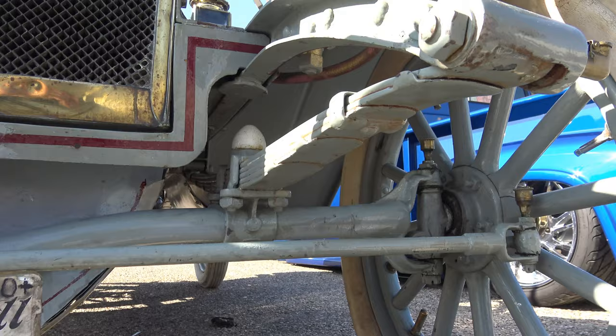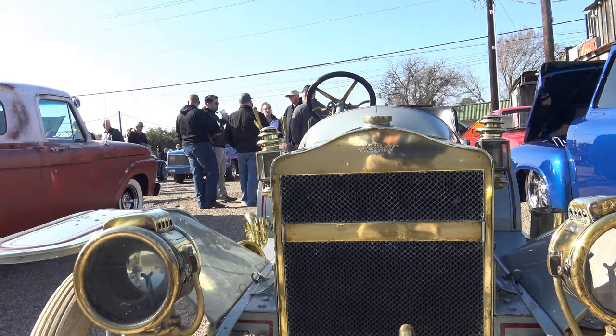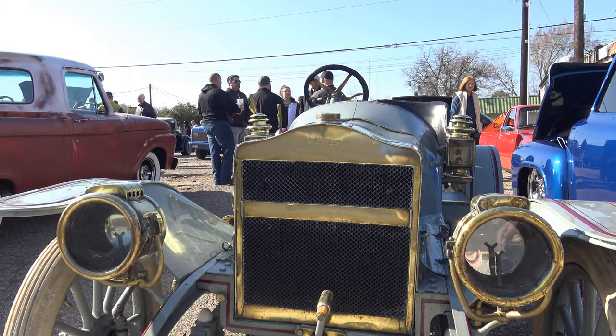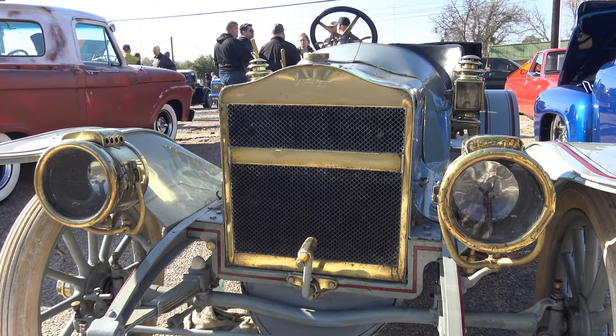Also, you probably have noticed it leans to the left. It does. I see it. Yeah, you have to back up a little bit. I can see it. Lights, fenders, even the back seat, even the seat. The tank is like this, you know. That's for going around counterclockwise at the racetrack, going around the bank.